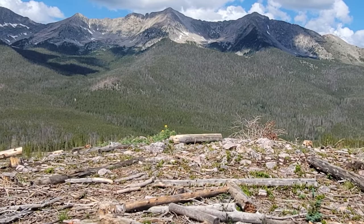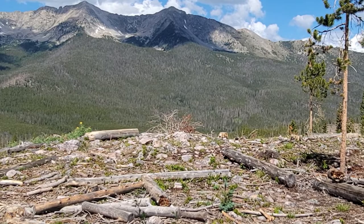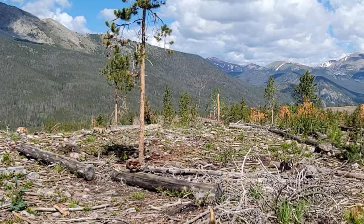It's been uphill and through open clear cuts. Yeah, it's been difficult. Here is the Miner's Creek crossing.